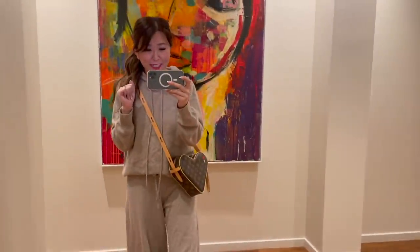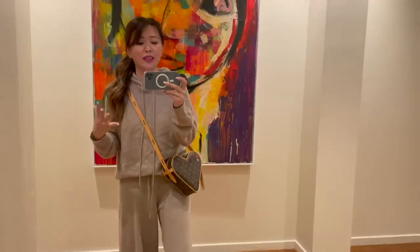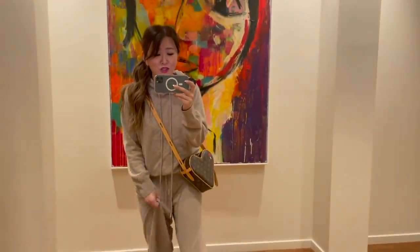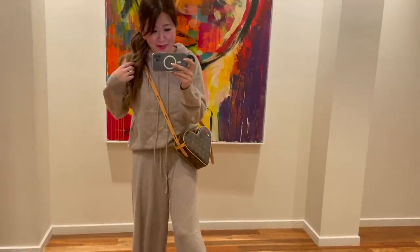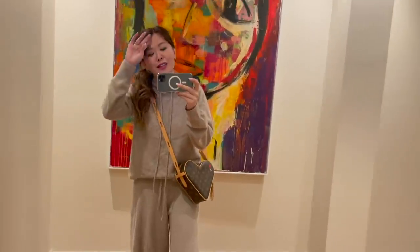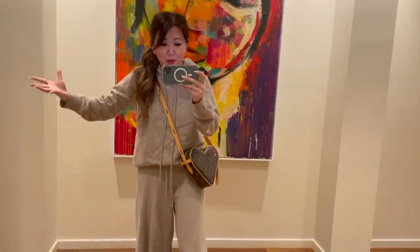So I'm in a bit of a rush, so excuse the crinkled outfit, but I finished up from work and I just wanted to come home and put on my cashmere set. This is so comfortable, so I'm super casual. I've still got my work makeup on, but I have to pick Miss S up from school. So let me just show you what I'm wearing, because look, this is mum life, after school pickup.